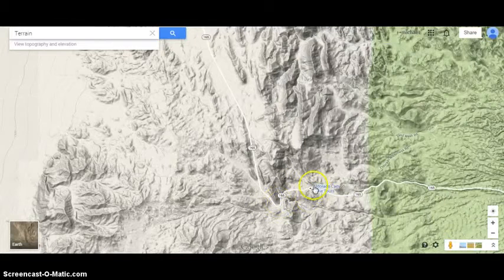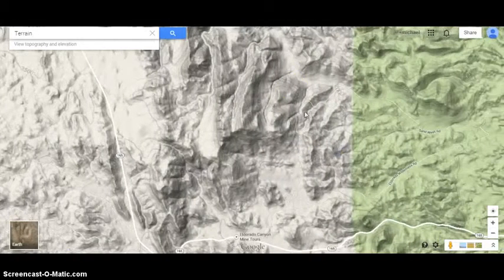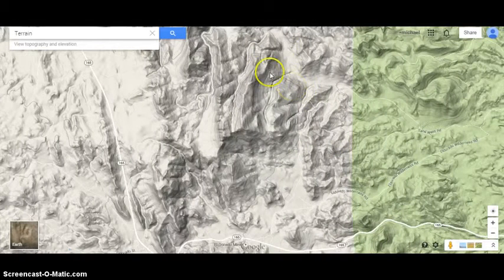The town's here. This is the El Dorado gold mine. There's mines all over this area. I don't think any of them are actually working right now. They're all retired or they've been played out. But you have all these ridges that are really kind of interesting. This is what they look like in terrain using radar to see the formations.